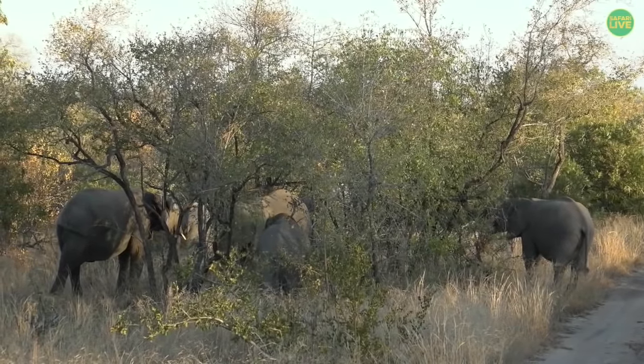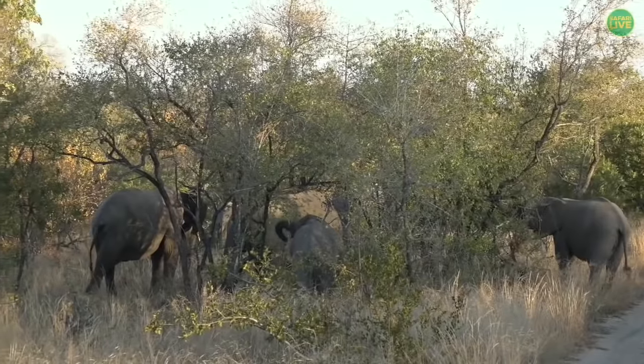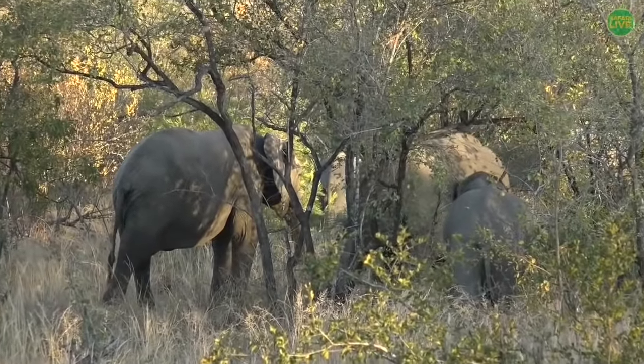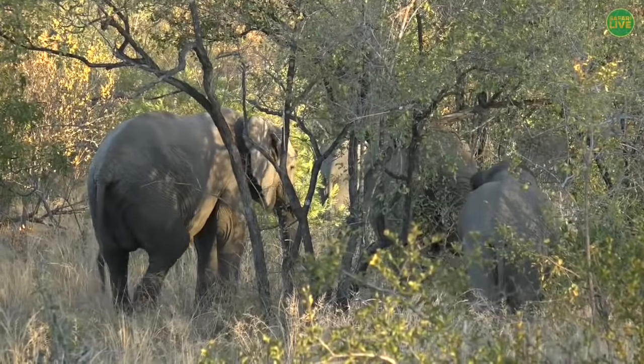Good luck, Lauren. Unfortunately, I tried to call Lauren on the radio to try and tell her where Tandy is, but her radio is not working, so Chitwa is where she needs to go, basically. The drainage line off Chitwa.